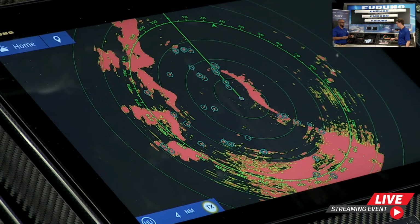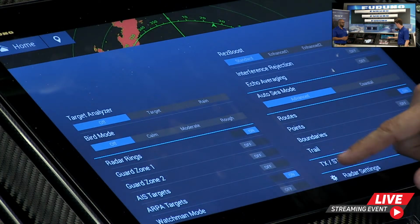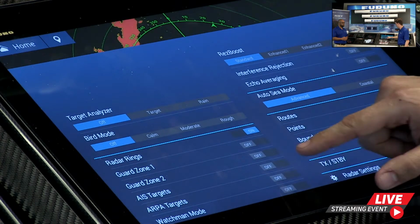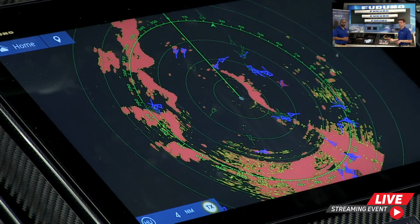So I noticed when you swipe up, there are all these other cool features that you can use on the radar. Yes, and we'll touch on a couple of these. So I can turn ARPA off, and I'll turn AIS on, which stands for Automatic Identification System.